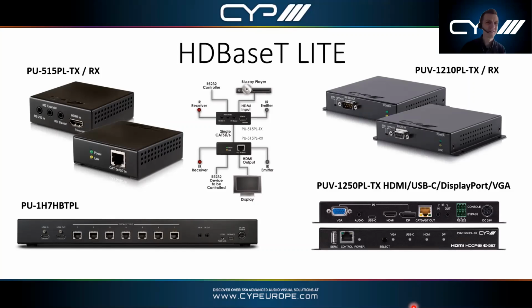Very true. Just as with the 5-play full HDBaseT versions, there are simple point-to-point kits, like the little 515 kit up here. We then still have distribution amplifiers as well, which are included. You can see here we've got a 1x3 and a 1x7, which you see on screen. And then over here, again light models, but these are the PUV 48 volt, so again they're in that newer housing.